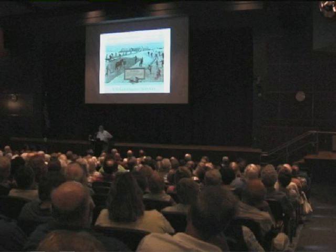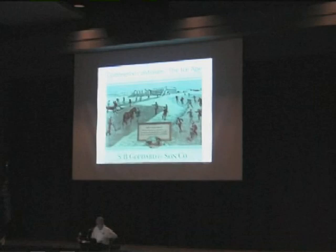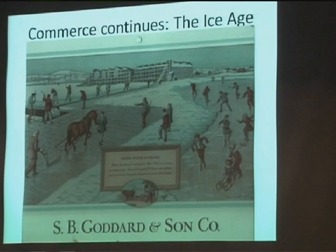Recreational activities, but mostly depicting the ice cutting business. It was a huge business. It started in the pond in the 1850s. The firm of Daniel Draper and Son started there, constructed some ice houses.